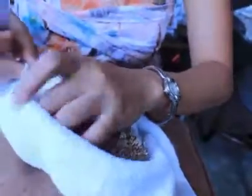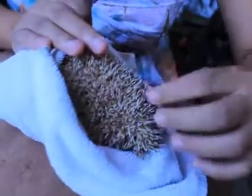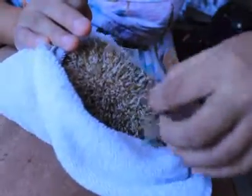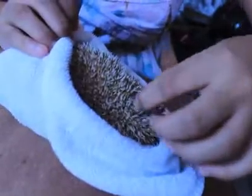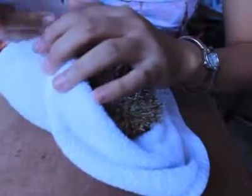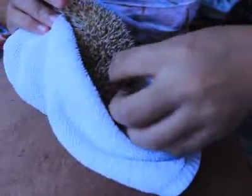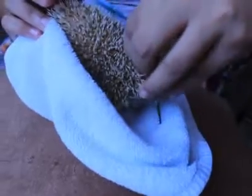So, try to restrict movement. Make him a burrito. And then make a tent at the back. Come on, baby. Usually this is easier when you have the help of another person to restrain the hedgehog. Come on.